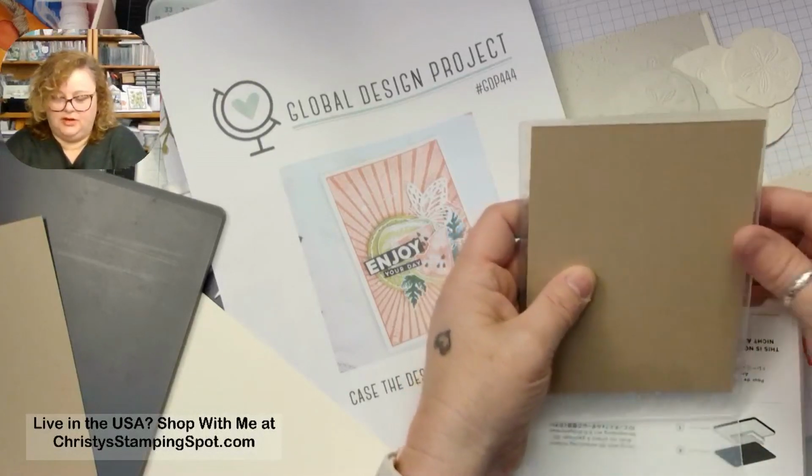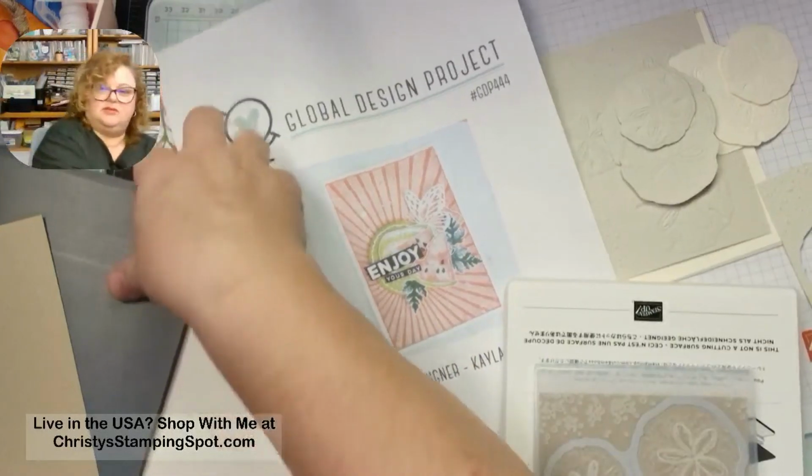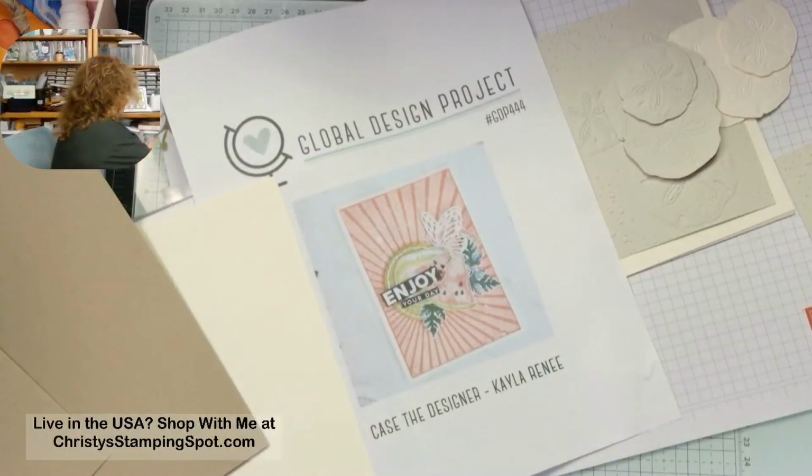It would probably be pretty to use the brayer and add ink to this too. But let's not play with that today. I don't think I'm up to adding ink to my embossing folder. That can be messy. Be prepared for that.